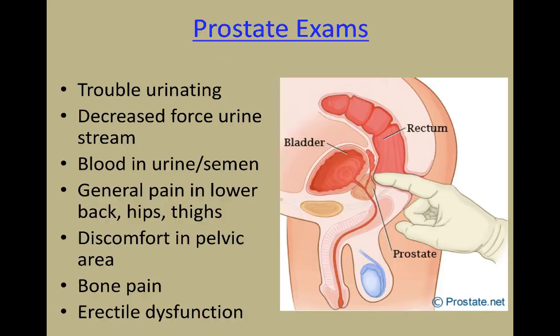It is recommended that you talk with your doctor if you or someone you know has trouble urinating, has a reduced flow, has blood in the urine, pain in the pelvic regions, or even erectile dysfunction. Your doctor may want to check to see if your prostate is inflamed or swollen, and the easiest access point is through the rectum. The hyperlink in the title will take you to the American Cancer Society for more information about prostate cancer.